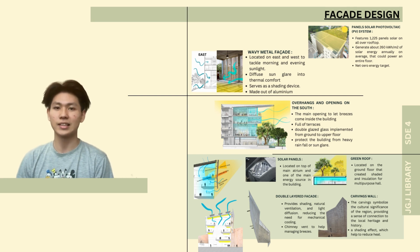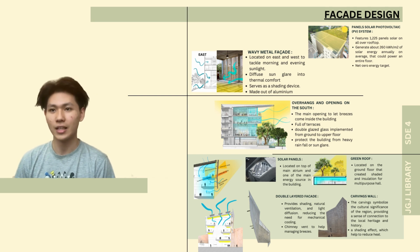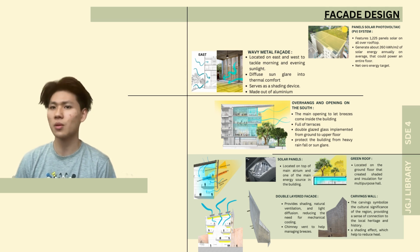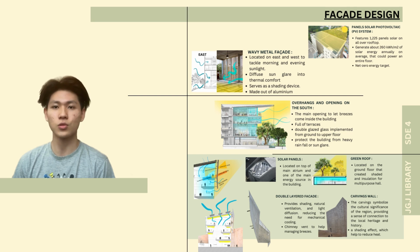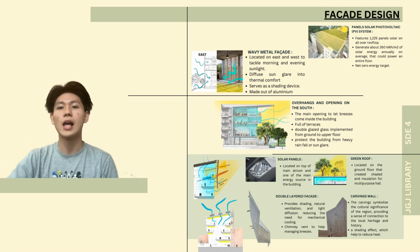Next is the wavy metal facade in SDE4, which serves as a shading device, effectively reducing heat gain within the building. The design incorporates perforated corrugated aluminum screens that create a wavy surface resembling a curtain, which helps to block direct sunlight and reduce solar heat gain, and also creates cooling by letting air flow through the holes in the metal curtain.